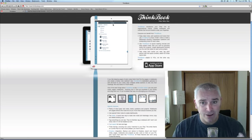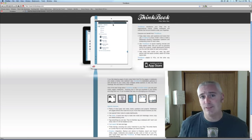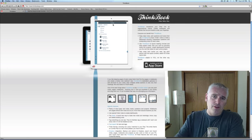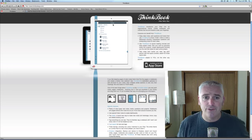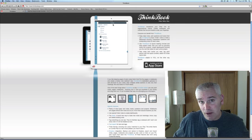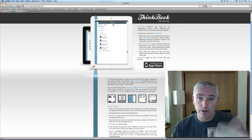Now, one thing I noticed with this right off the bat is it doesn't look like you could use a stylus with it. So this is one of those typing apps. And if you're taking notes, if you're in a meeting, if you're in a classroom, or perhaps you're just sitting around with your iPad and you want to take some notes, this looks like what it's for.